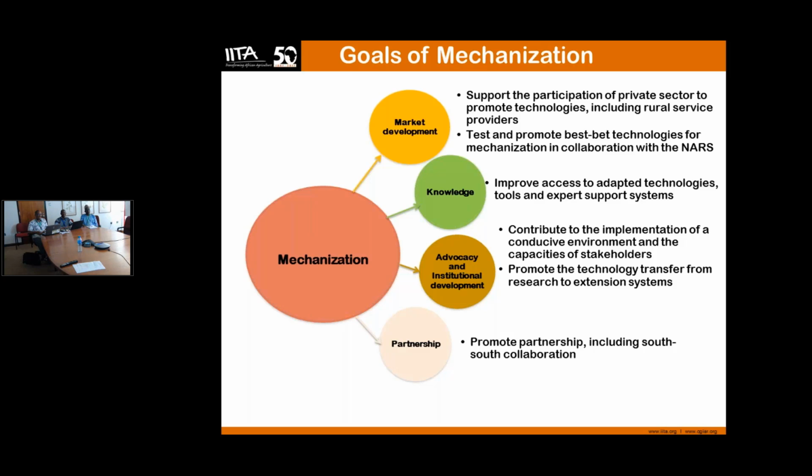We are equally looking at advocacy and institutional development, that is, contributing to the implementation of a conducive environment and the capacity of the stakeholders, promoting technology transfer right from research to the extension system. We are thinking about partnership, promoting partnership, including South-South collaboration.